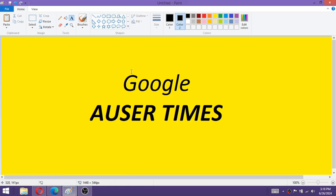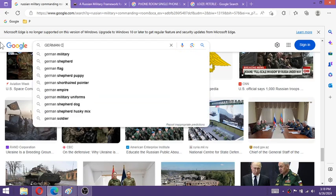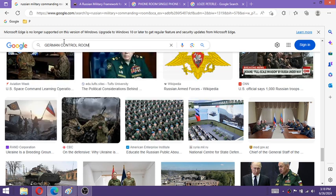Now you're talking about a totally different... German control room, German commanding room. The way the Germans camouflage their military progress, because Germany was still Bundesrepublik Deutschland and Deutsche Demokratische Republik, they were two different countries, divided after World War II in two different countries.